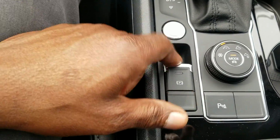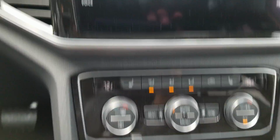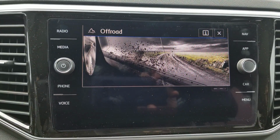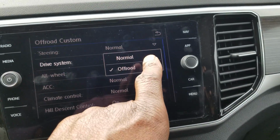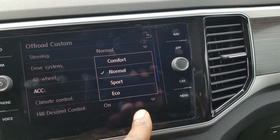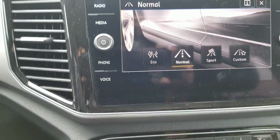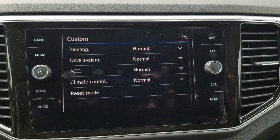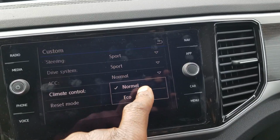Push button start, electronic parking brake, and of course your shift knob for all-wheel drive. You can go between snow, normal, off-road, and off-road custom. When you go to off-road custom, you can hit the adjust button, and you're able to actually tweak different things, different aspects of the system. Each one of these items here you're able to fine-tune. So I'll go back to this knob here, put it back on the roadway, which is my Eco, Normal, Sport, or Custom modes. Custom here also allows me to tweak it even more, so I can tweak steering, drive system, and also climate control.